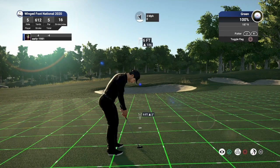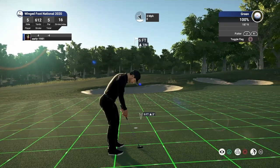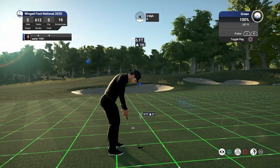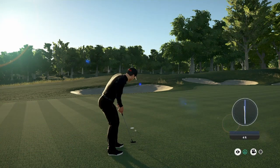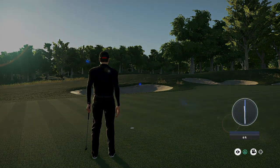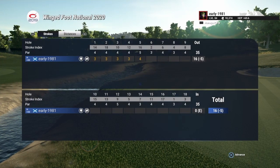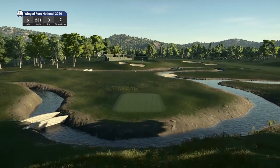Yardage was bang on. Still a tricky putt from 6 feet here. This is no gimme. Once again, it is going to turn hard left. We do read that putt well. And we pick up our 5th consecutive birdie of the round. We move to 5 under par. Hole number 6, par 3. Playing 231 yards, stroke index 2.